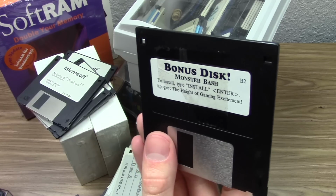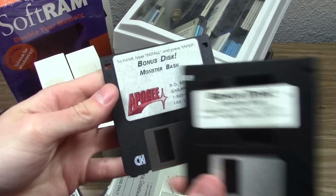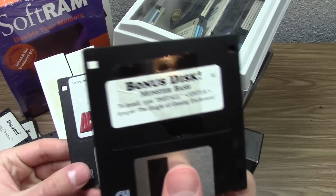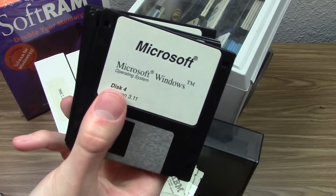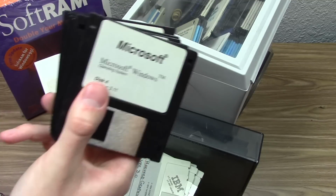Bonus disc for Monster Bash. This is another bonus disc. From what I understand, it's probably the same as this one, because this is a bonus disc for Monster Bash, and this is a bonus disc for Monster Bash. So I would assume these are the same thing, but one is just literally taped on here. Microsoft Windows version 3.11, one of the many copies of Windows 3.1/3.11 that I have.